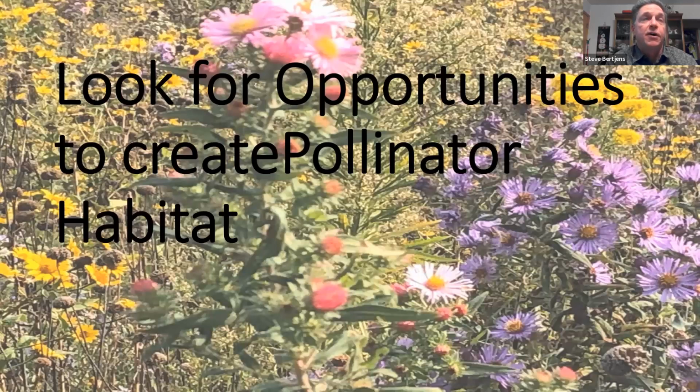But my buddy, he's all corn and beans, he's like, I can't make that much money. So he put in 25 acres of pollinator habitat. There are many more opportunities that make it more financially feasible, I think, for landowners to look at some of these practices. And like I said, we can do this with buffers, with filter strips, we can do a lot of different practices.